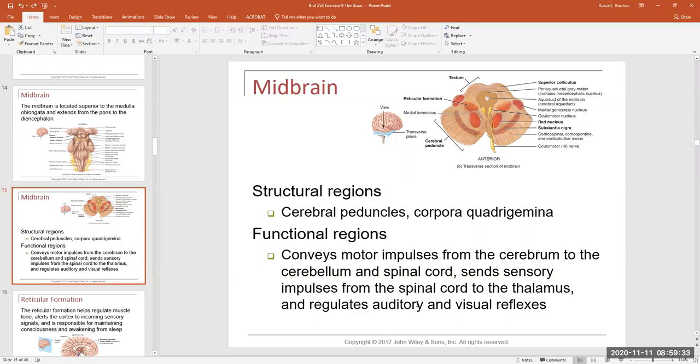Spinal impulses from the spinal cord to and from the thalamus. The superior and inferior colliculi regulate auditory and visual reflexes, as I was referring to before. You have to know that the superior ones are for visual, the inferior ones are for auditory.